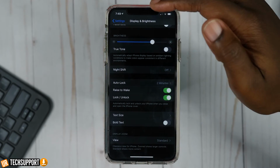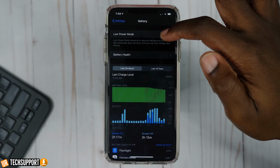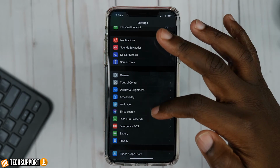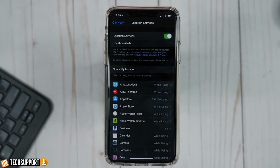And try toggling on low power mode and toggling it back off. It's acting like a battery reset as well. The low power mode is going to be in your settings, in your battery option. You have the low power mode option there. Just turn it on for a couple seconds and turn it back off. You want to try to turn off location services in settings, privacy, and location. That can help with battery as well.